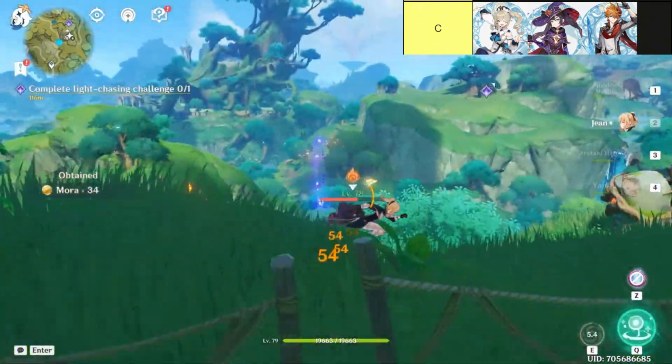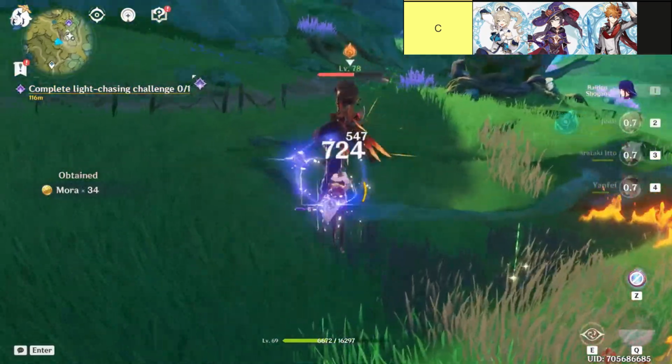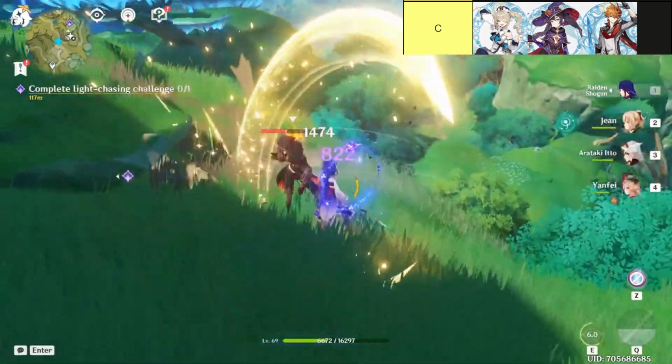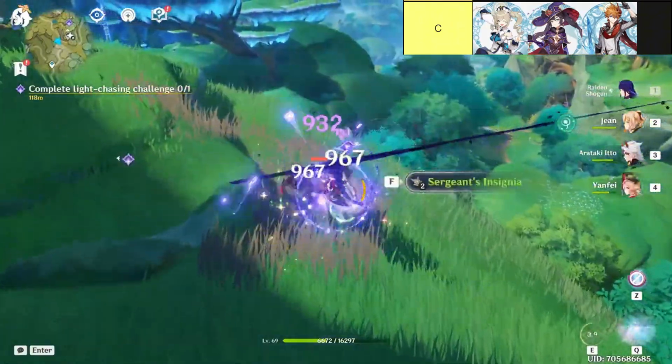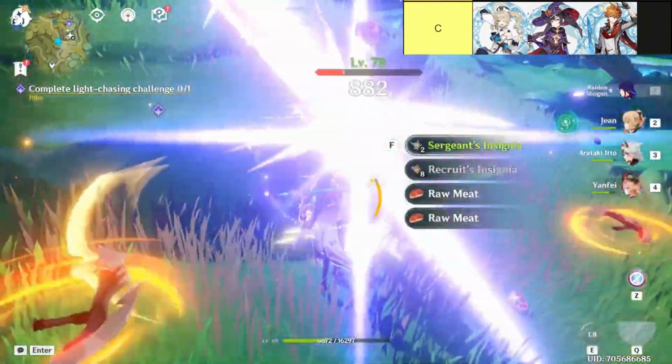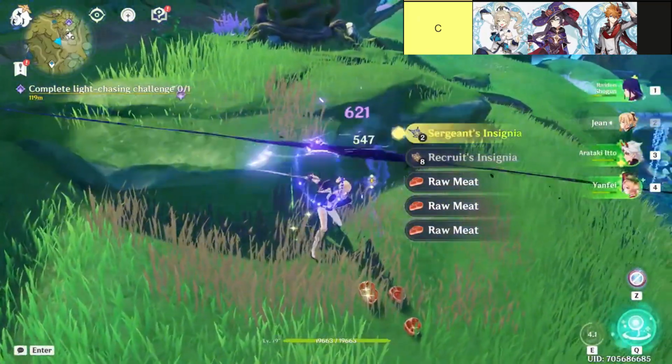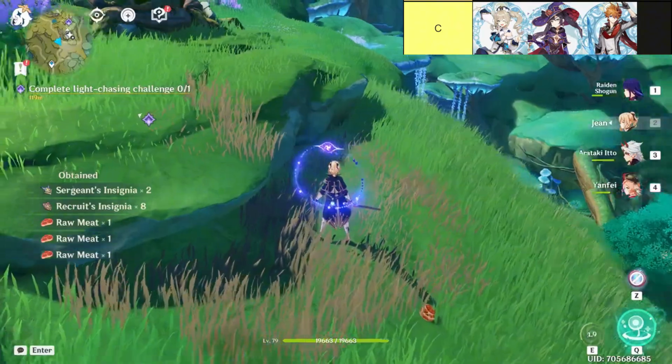Barbara is the cheerful deacon from Mondstadt, and let me tell you, she's a healing powerhouse. With her catalyst weapon, she can keep your team alive during those tough battles. Her elemental skill, Let the Show Begin, is pretty cool. It summons these adorable watery musical notes that heal your characters and deal some Hydro damage to nearby enemies.